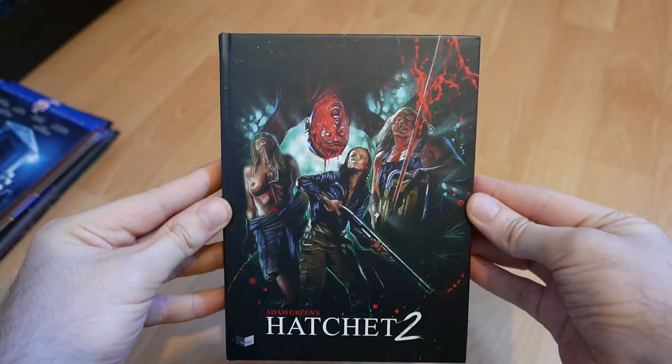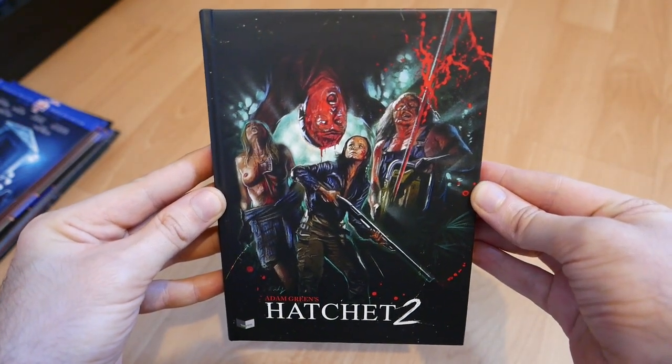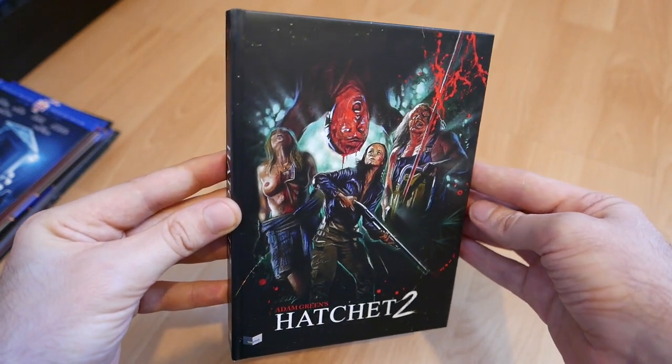And that is the last of the French media books. Let's move on to the German ones. And we'll start with a new release, which I think is actually from an Austrian label. This is Hatchet 2. Really cool cover on this one. Newly commissioned artwork. And it looks brilliant on the media book. It really shows it off well.